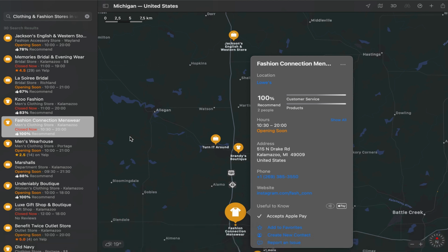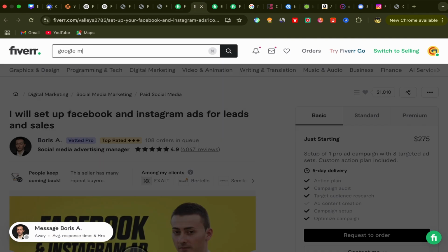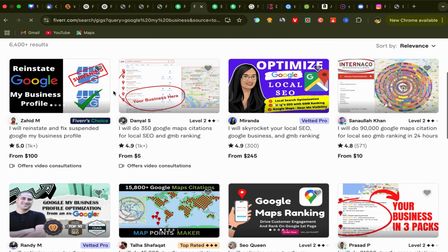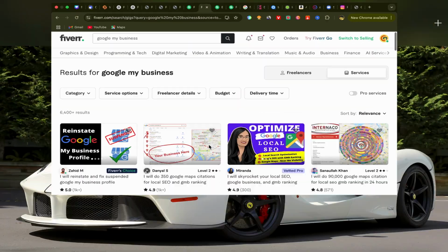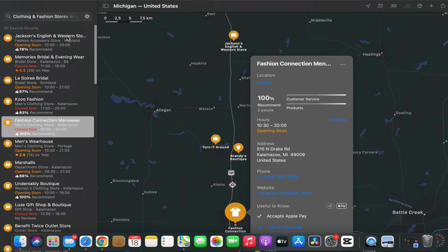It's very important. You cannot always promote just the Facebook ad service. You can also promote this one, Google My Business. You have a lot of services that you can promote to those local businesses. Google My Business helps those local businesses rank higher on Google Map, so they will be interested to buy this service from you. For example, those clothing stores who are not ranking well over here will be interested to rank number one on Google Map. Why not?